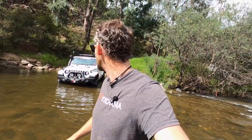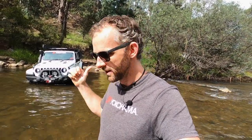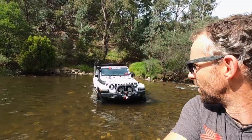It's been a little tricky to get the Gladiator into low range, especially with the auto transmission. I haven't really figured it out myself yet. You have to go through neutral in the regular transmission, and then you can move the transfer case. But yeah, it's all a learning experience.